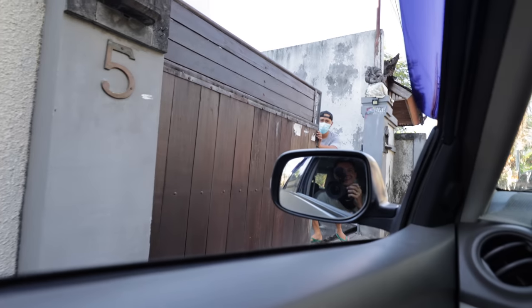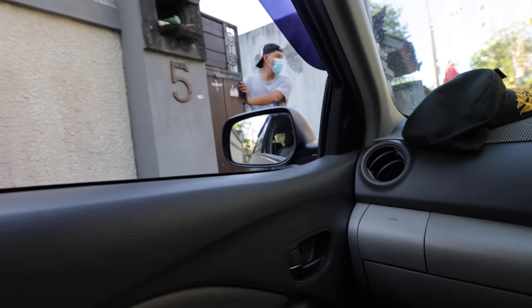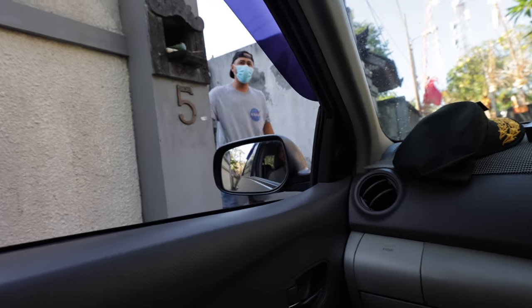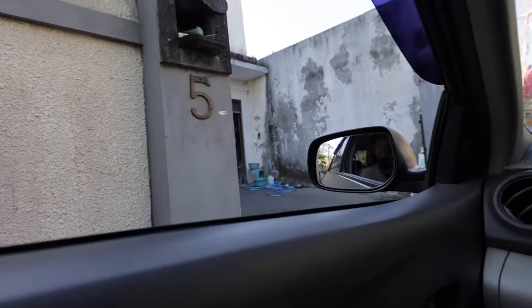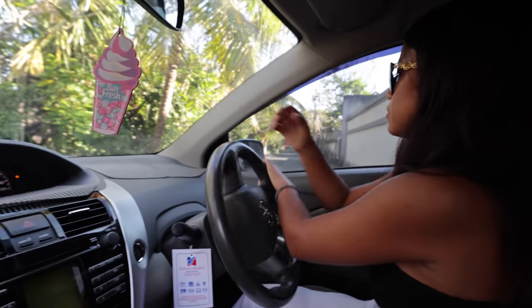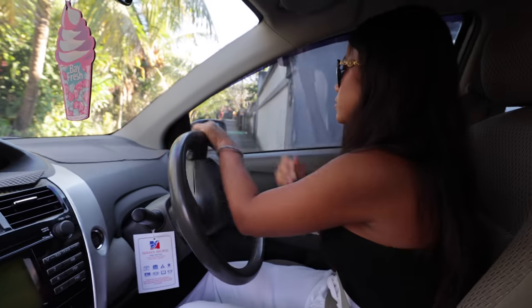Okay, well, we're here, I think. This is a tight alley. It's always hard parking a car in Bali, especially in tight alleys.